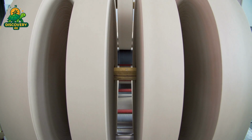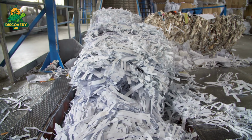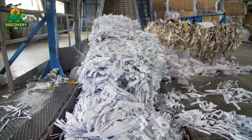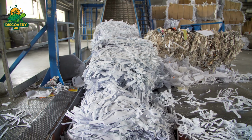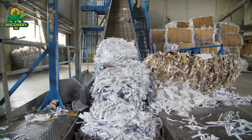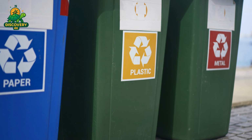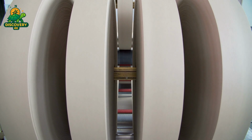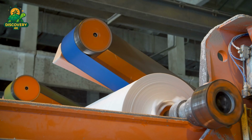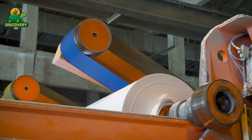The journey begins when tons of used paper arrive at the manufacturing facility. But not all paper is suitable. Factories prefer post-consumer office paper, as it tends to have less ink and higher quality fibers. Paper from household trash is usually excluded because it may be contaminated with food waste or plastic. The incoming paper is sorted and screened using automated systems. Metal, plastic, staples, tape, and other non-paper materials are filtered out. Only the cleanest paper makes it into the next stage.